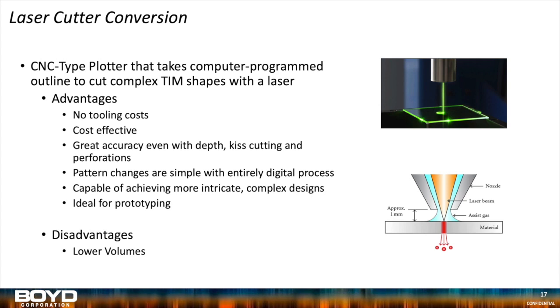Ideally, this is only for prototyping. The disadvantage is low volume. So if you want to do mass production, higher volume, you should not go through this process.